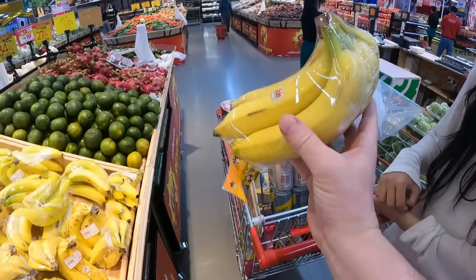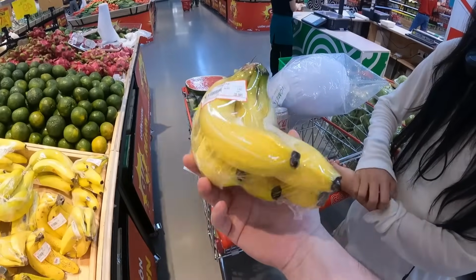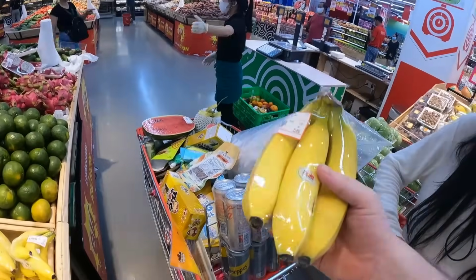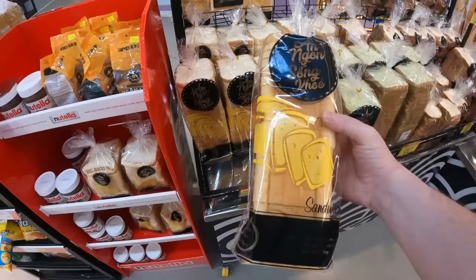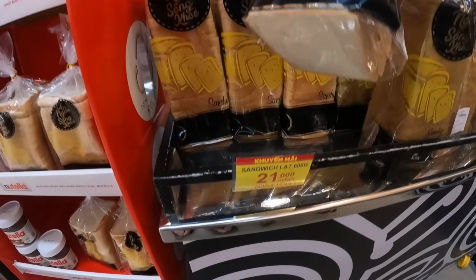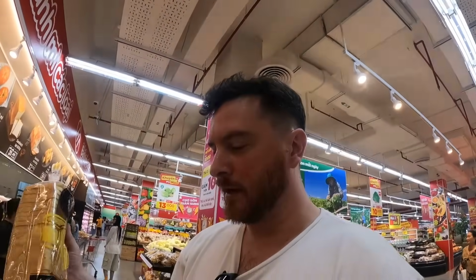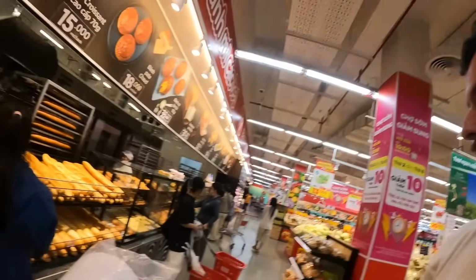And they're not quite ripe yet, you can tell. So that's okay. We'll leave it out and we can eat it in a couple of days. Big old pack of white bread, 70 cents. And it's buy two, get one free, but that's just too much bread. I'm not going to eat all that bread, so that'll be enough.